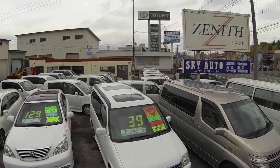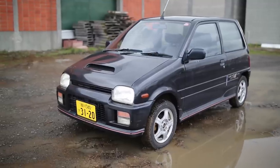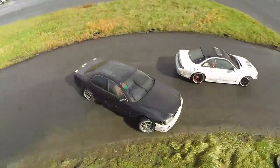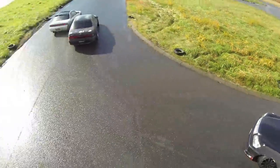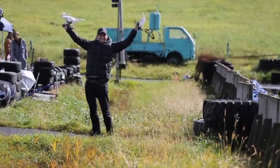When we shot this film, we really wanted to step it up a bit as far as production value. We had a few limitations, which was that we didn't have much time. The weather was completely rubbish. And we really wanted to make it look better than anything we'd done before. So we're experimenting with a few different types of cameras, doing some aerial videography as well, which worked really well at the drift track.